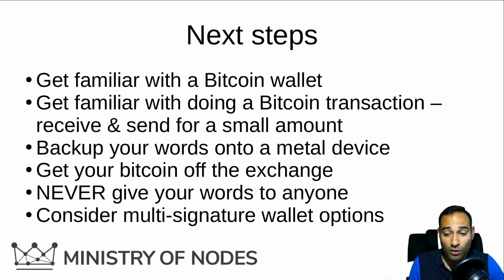Now, in terms of next steps, firstly, get familiar with a Bitcoin wallet, whether that's on your phone, on your computer, or on a hardware wallet. Get familiar with one and start doing a Bitcoin transaction. Receive and send a small amount. Back up your words onto a metal device.